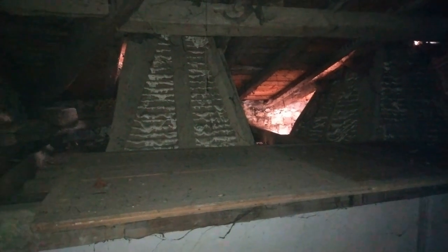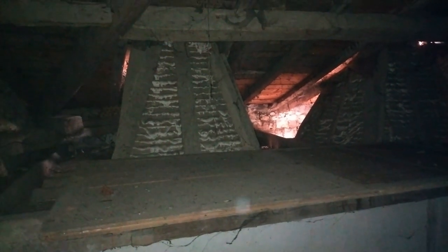So this is just more attic space. This is directly above the dressing room, and then we've got the two skylights that are the weird things that go to the room that is around the bathroom.